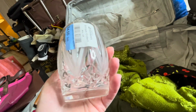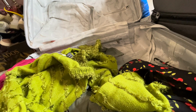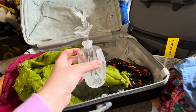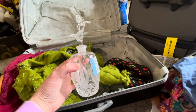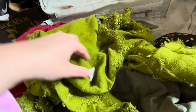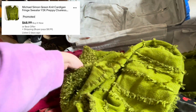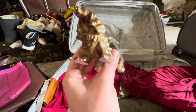We got that. Here's the rest of that perfume bottle. It was $4.50. Hummingbird perfume bottle. And it wasn't broken. Okay, we have a Michael Simon funky sweater. I love this green color. This is a size medium from Minnesota Goodwill bin, so probably $3.50 on that. Oop. We have this cute little pup.